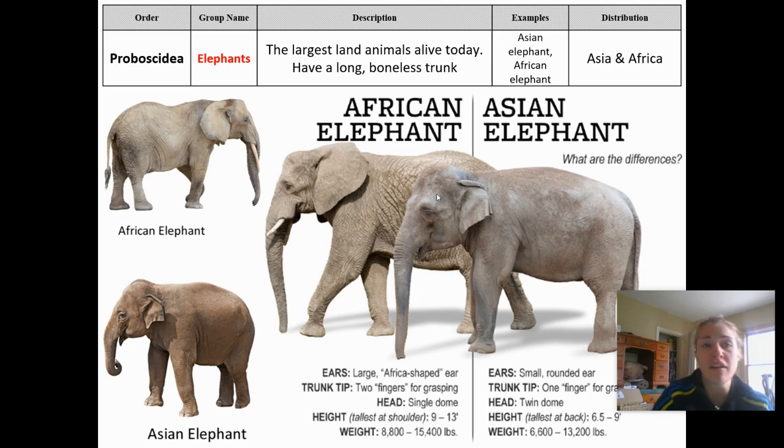So they are actually their own order, Proboscidea. And if you think about a butterfly, butterflies have that really long, like nose tongue thing that actually allows them to get nectar from inside of flowers, and that is called a proboscis. So this order name Proboscidea comes from their trunk, which is basically a proboscis.